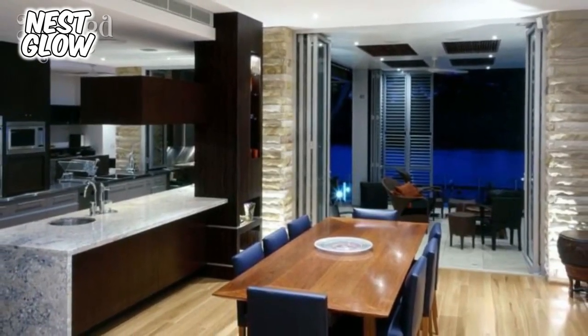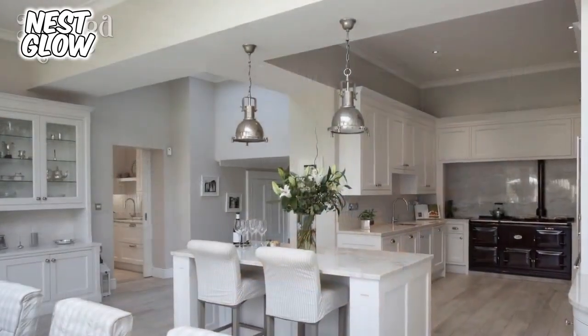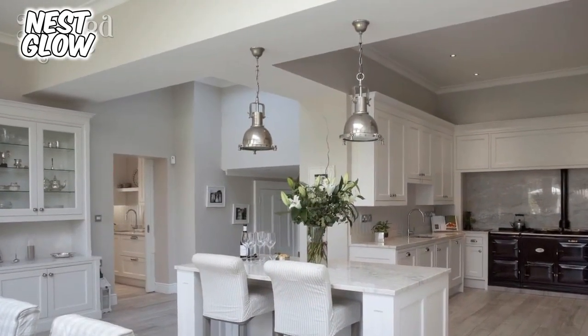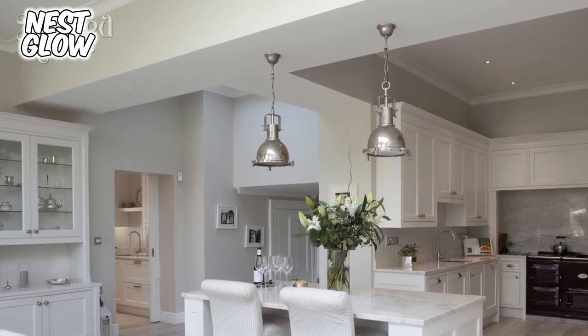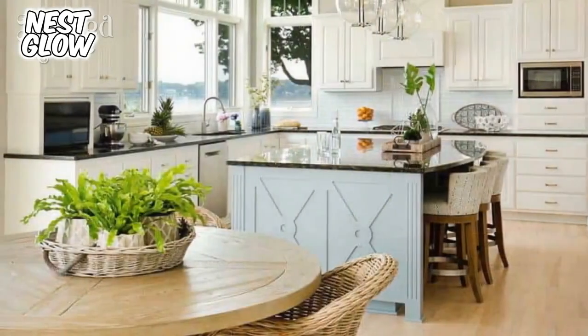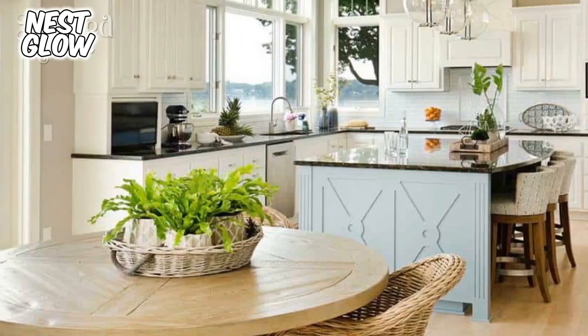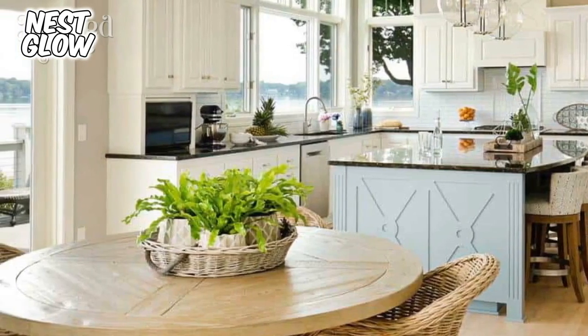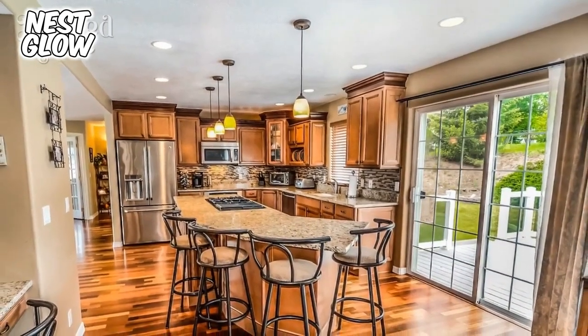3. Optimize the layout. The placement of the dining table within the kitchen is crucial. Ideally, it should be positioned near the food preparation area for convenience. Consider placing it adjacent to a kitchen island or countertop, allowing for easy transfer of food and minimizing travel distance. Ensure that there is enough space for chairs to be pulled out comfortably.